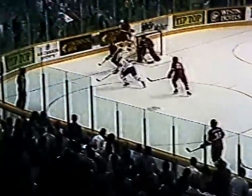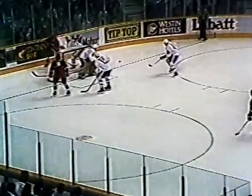Wilson's got it. The Soviets seem to be off their game a little bit right here. Canada goes into the box behind the net. Here's Lowe driving it off the boards and down the ice. Some great checking by Team Canada there. They're getting the sticks on those pucks, grabbing hold of the loose puck and shooting it down the ice.